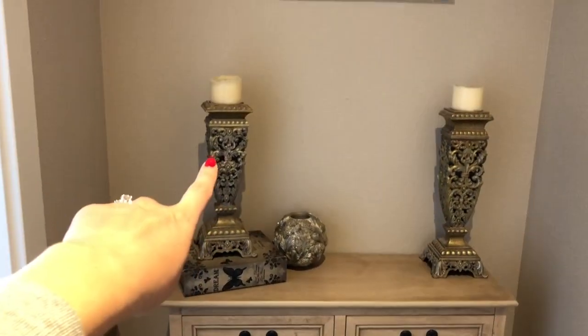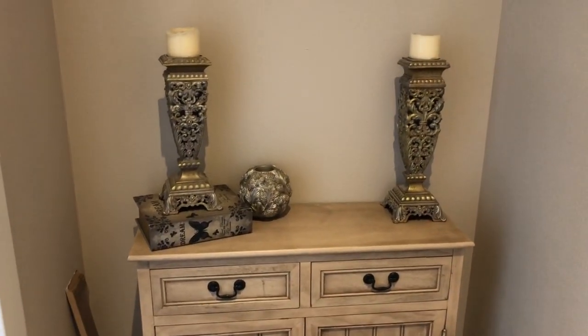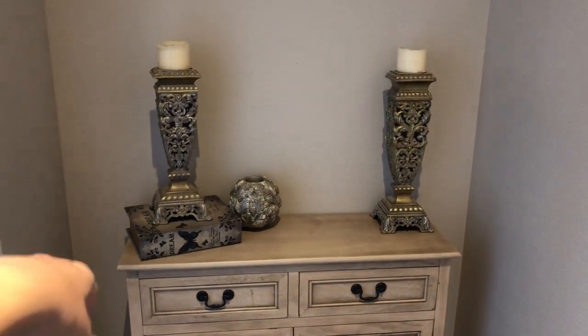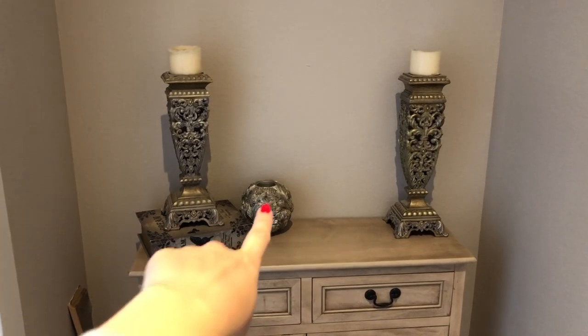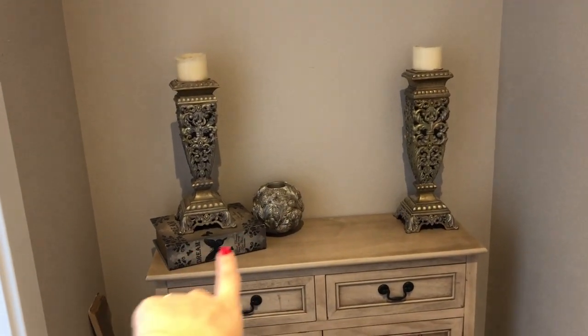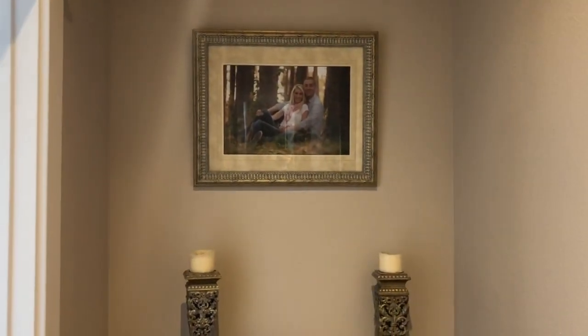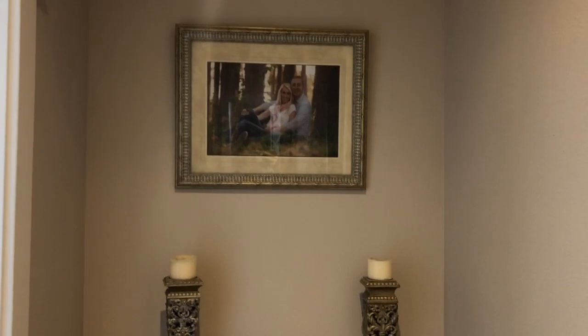pretty. My decorator father-in-law gave me those 2 candlesticks when I was admiring them in his shop a couple of years ago. That was really sweet of him. Oh, that's also from him right there. And this like faux book right here is his dream. That was a special gift from my mom to my husband. And then here's us on like our 1st year anniversary.